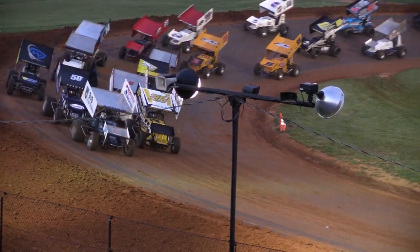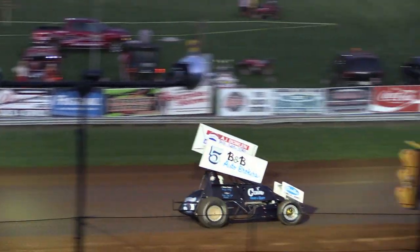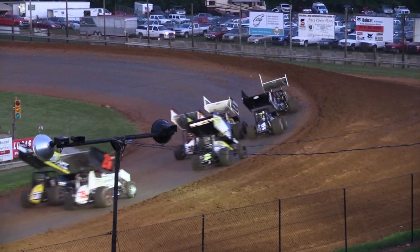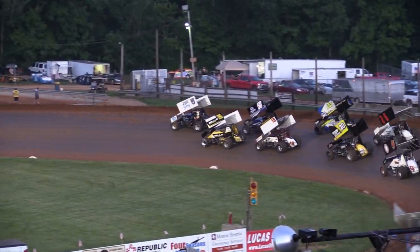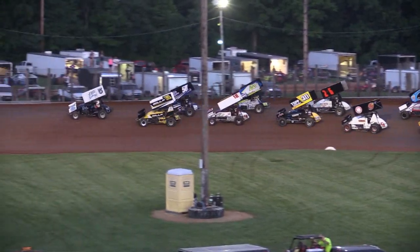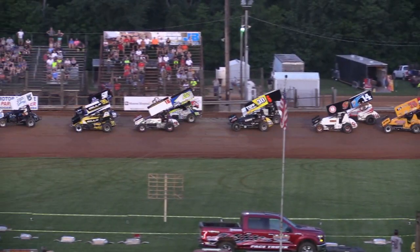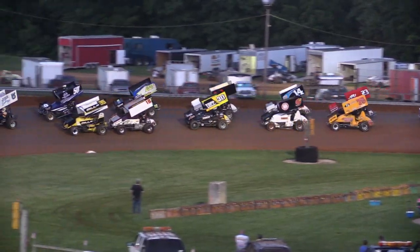Going green. And we're trying to get the 5 to pick up the RPMs just a little bit. There he goes. He's just taking a deep breath before he smashes the loud pedal and tries to keep himself out in front. Two laps scored, 23 to go.